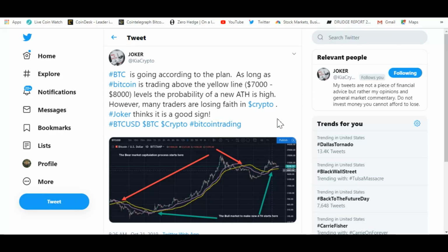However, many traders are losing faith in crypto. Now, I thought this was an interesting comment. Joker thinks it is a good sign. When you see everybody losing faith, it's always a good sign from what I have seen in my lifetime. Anytime everybody just seems to not be able to take it anymore, that's the time I get interested. So, of course, I continue to buy XRP.